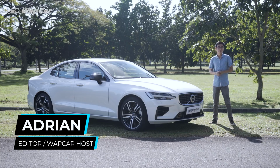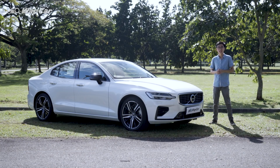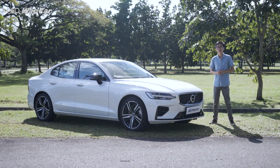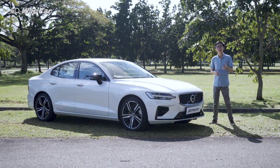This is Volvo Cars Malaysia's latest premium compact sedan, the Volvo S60 T8 R-Design. It goes up against the likes of the BMW 330e M Sport as well as the Mercedes-Benz C300 AMG Line. Now the latter is because Mercedes-Benz Malaysia no longer offers a plug-in hybrid variant of their C-Class.